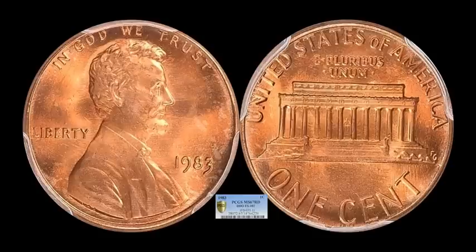1983 doubled die obverse. This is the FS-102. You have your best doubling on the word Liberty and the motto "In God We Trust" on this one. If you need closer, better photos, or diagnostics of where to find this one, you're probably better off checking coppercoins.com or Variety Vista, or one of those sites that will have better close-up images of the doubling of this coin.